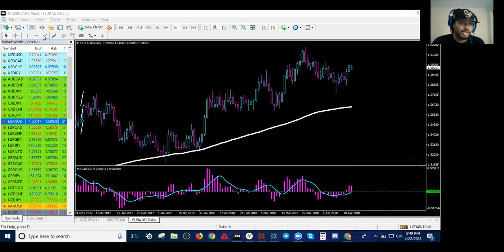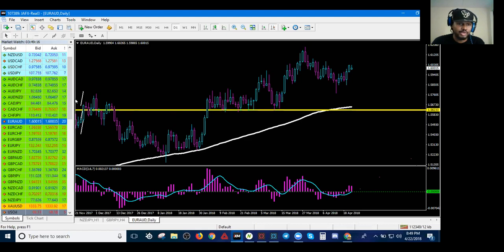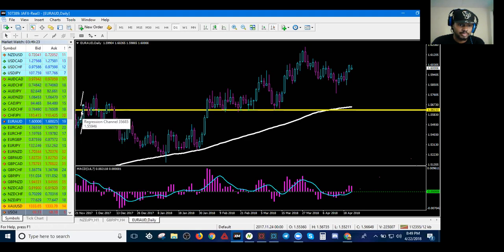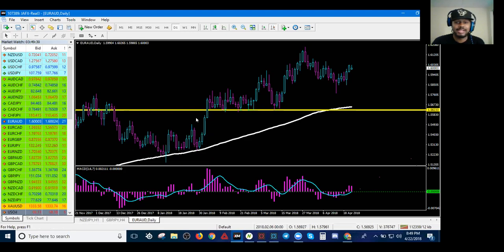So now I'll basically take one of my horizontal tools. If you don't know how to access a lot of these tools, let me remove this real quick. Okay, there we go. If you don't know how to access some of these tools, this platform is MetaTrader 4 on your laptop. All you're going to do is come up here, click the horizontal tool right here, bring that down, and I'm going to put another line right here.